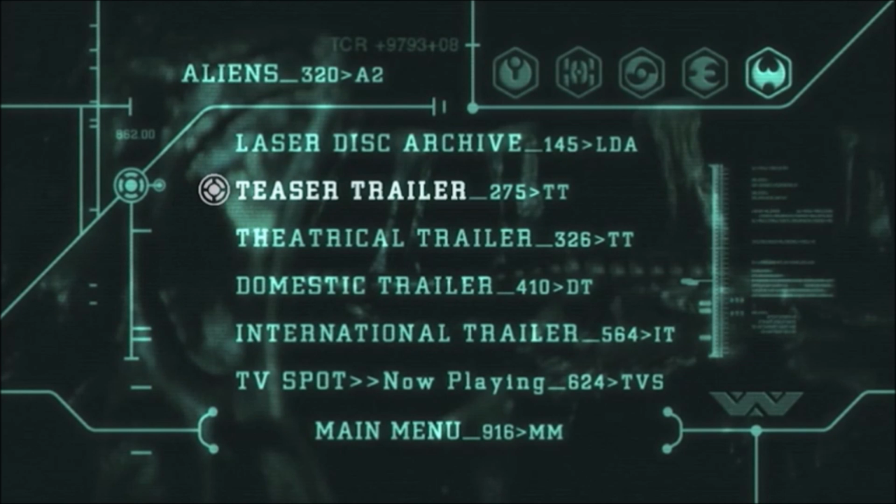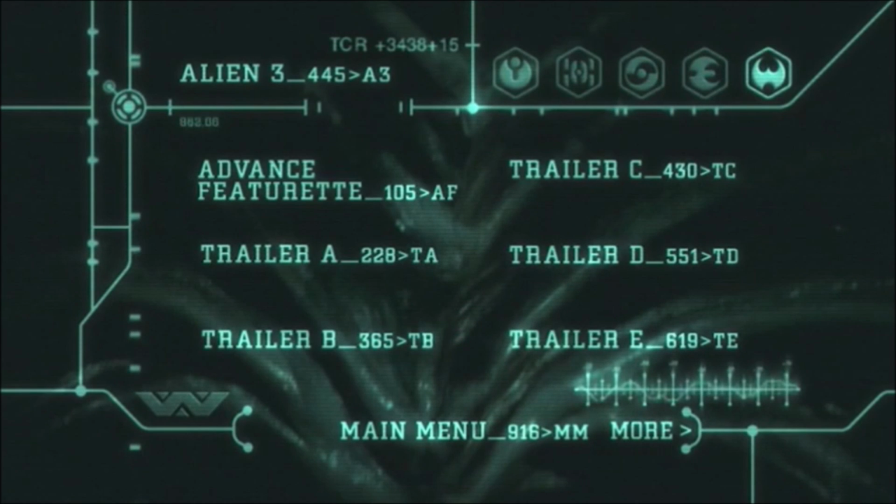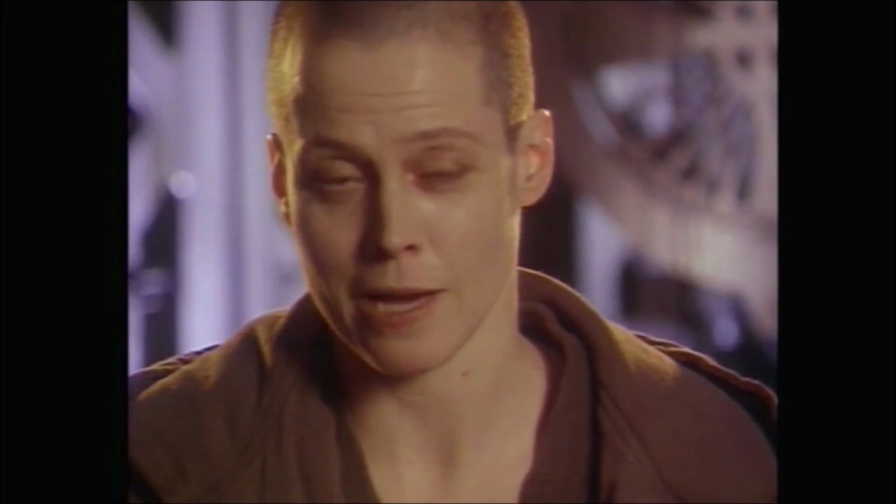Capping off the Aliens section of this disc is the teaser trailer, theatrical trailer, domestic trailer, international trailer, and TV spot Now Playing. The Alien 3 submenu includes an advanced featurette. It seems to be just a mini 2.5-minute version of the Making of Alien 3 feature that was released on video back in 1992. Nothing too spectacular.